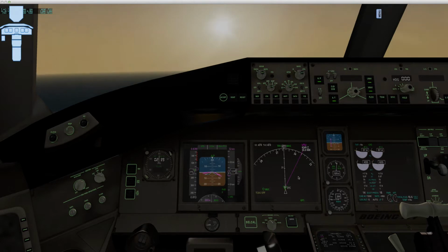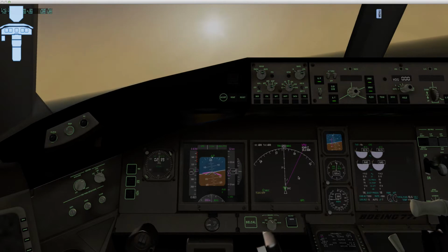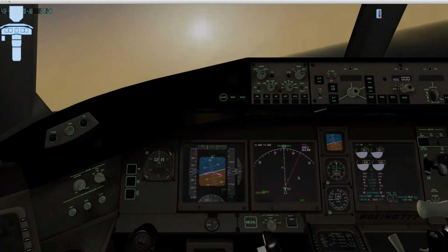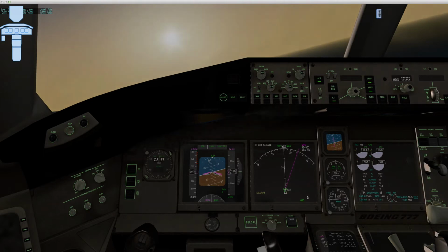And as we come over the VOR, we've reached our cruising speed. The throttles come back and we begin our turn back towards the coast and the Ventura VOR.